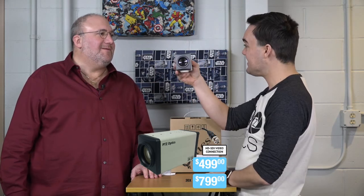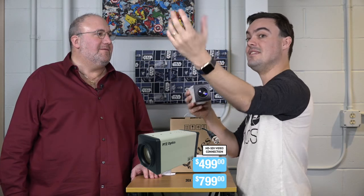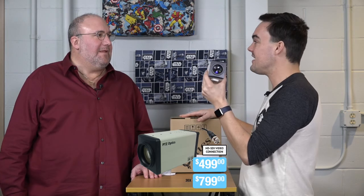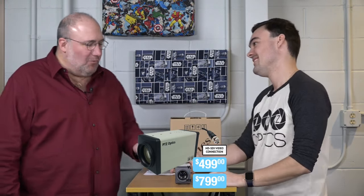Fade from your main ZCam to the close-up. Now, back to this, and then rotate the PTZ. Now it's the close-up of me. So with the combination of one PTZ and one ZCam, people don't know. It looks like you have 6 or 7 cameras. Exactly. That's very cool.